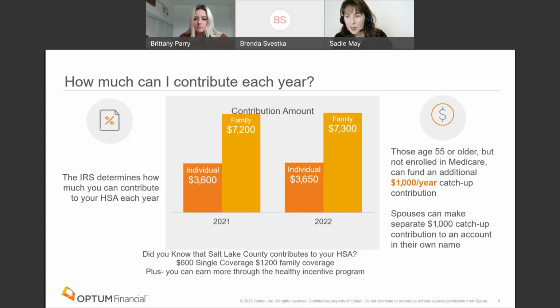The next question I think is more for us. It says, when does the county make the $600 contribution for the year? That is a great question for the HR benefits team. I believe it is the first paycheck of January, but do not quote me on that. So if we have any HR individuals, please put that in the chat if you know the date for that. Was there any other ones that I missed, Sadie?